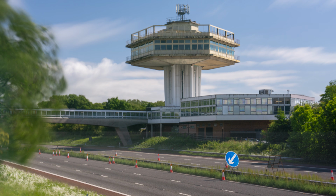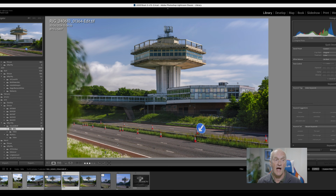The other thing you'll notice, because of the wind, my tripod was shaking and it's a little bit blurred. So the first thing I did was went ahead and I sharpened that in Topaz Sharpen. You can see how much sharper that looks in this photo. Now the next thing to go ahead and do with that is actually I just tidied up a few little items.